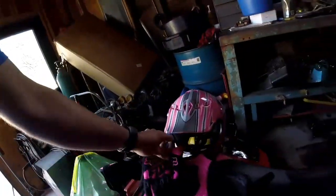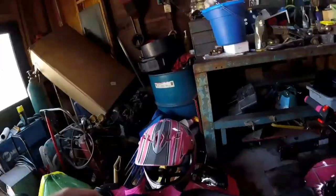So there's the new wheeler. She's got her Fox gloves and chest protector and obviously a brain bucket. We like to have fun, but want to keep it safe.